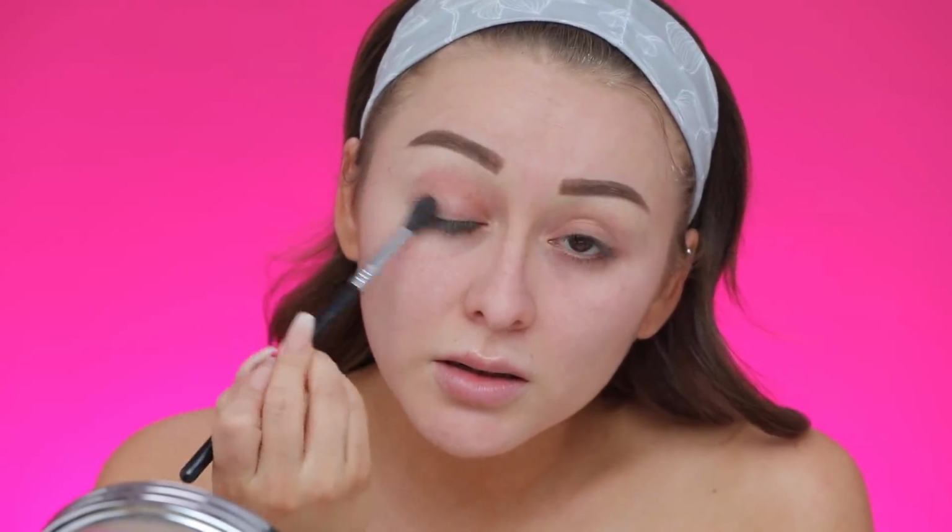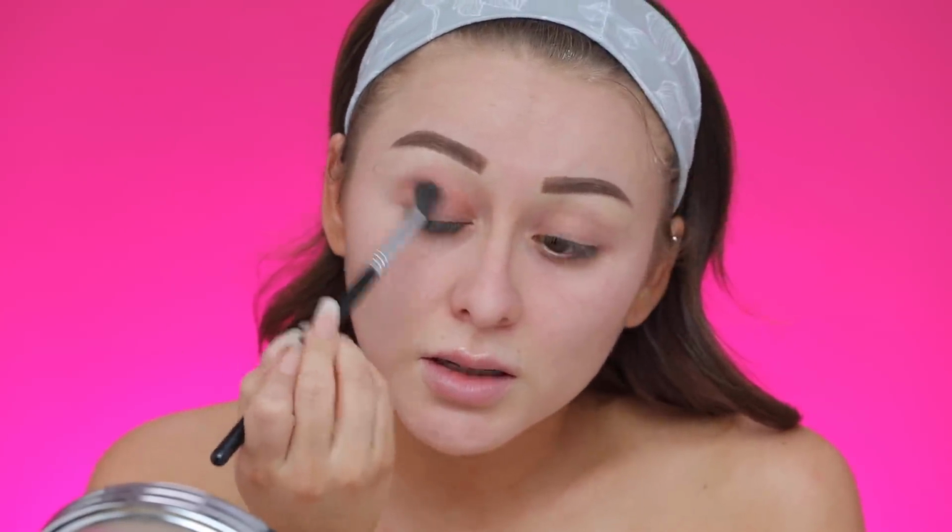We're just going to go in with the fluffy brush. This one is from Sigma. It's the E40 brush. We're just going to go ahead and go on our crease in here. Just kind of blend it all in.